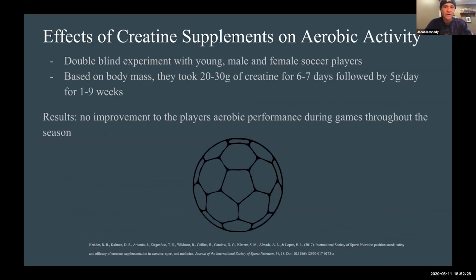Then we took a look at creatine supplements with aerobic activity. This was a double-blind experiment with young male and female soccer players. Based on their body mass, they took 20 to 30 grams of creatine for 6 to 7 days, followed by 5 grams for 1 to 9 weeks. Soccer players really rely on their aerobic metabolism. By the end of the season, it was clear that creatine supplementation had no benefit to the players whatsoever for aerobic performance.